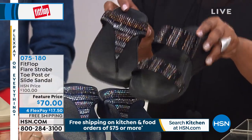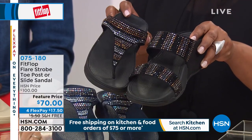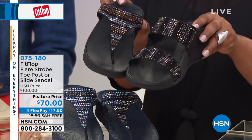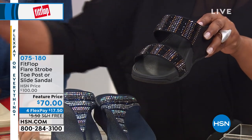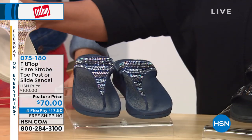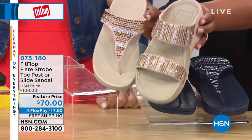So you have to make a decision there first. It's going to be the exact same price, but you do have a choice of styles. And the same thing with sizing. So 5 through 11, and if you're a half size, you do need to go down. So let's go over the colors. Black in this one. And these ones are easily named, right? Yeah, they are. Here's your gold choice. There's your beautiful gold. Remember, toe post or slide.